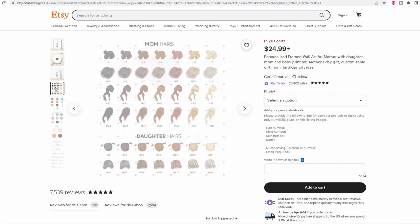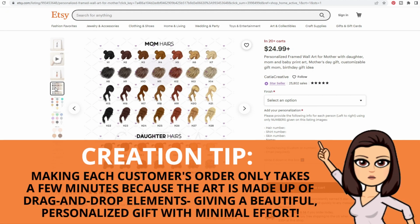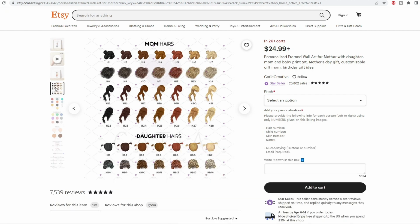And when you go through and choose which hair, dress color and skin tone you want your characters to have, the artist then chooses from these pre-designed elements and puts it together for you. So even though it is a very personalized product, this doesn't really take that long for the artist to create, because all of these elements are already designed. It's really just a drag and drop process for this artist at this point in time.